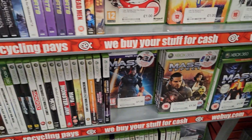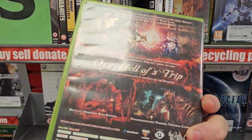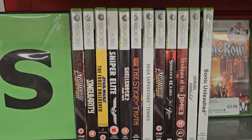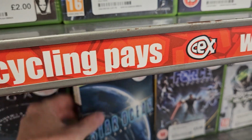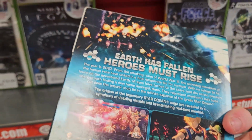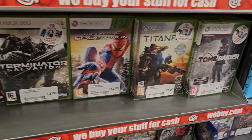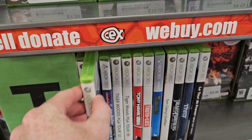Not sure which one I prefer, but they're definitely two on the list and they're definitely two that may be considered picking up. Here's another title on our list, Shadows of the Damned, a game that I found was exceptionally well made and really fun, very much like Resident Evil 4, but it's got that grindhouse idea to it. Star Ocean, the version we picked up recently, but it's got a nice slip cover on it, which I'm a bit sad that I don't have. Might have to hunt that down in the future.